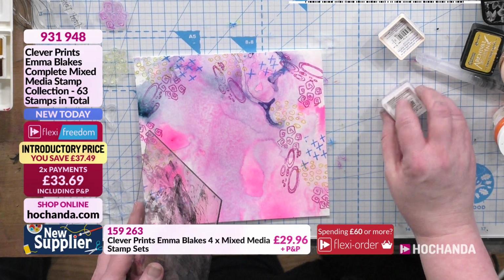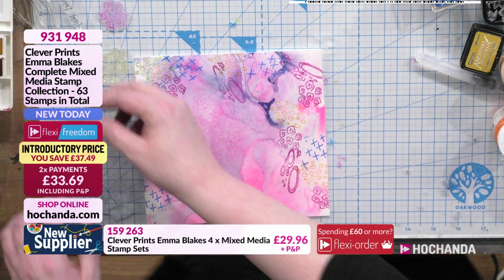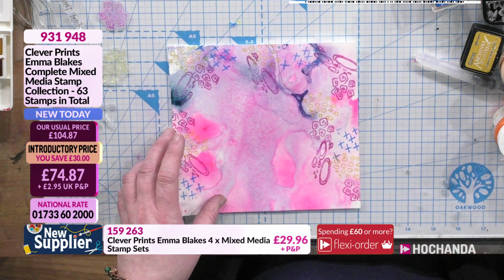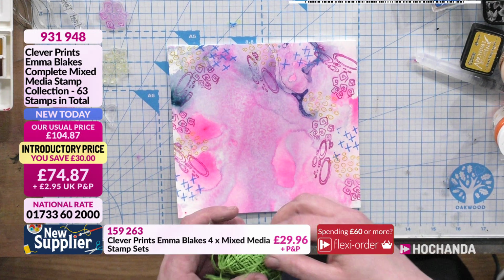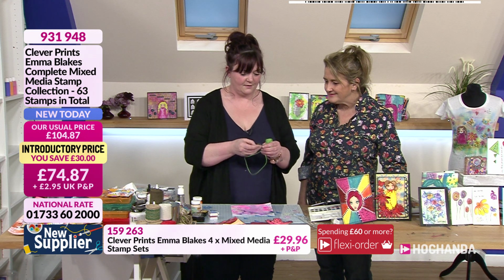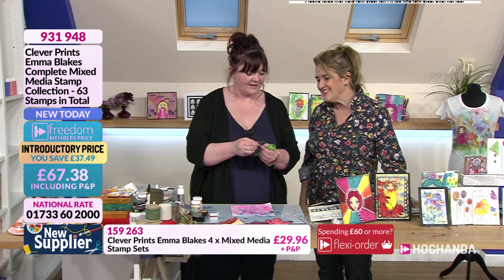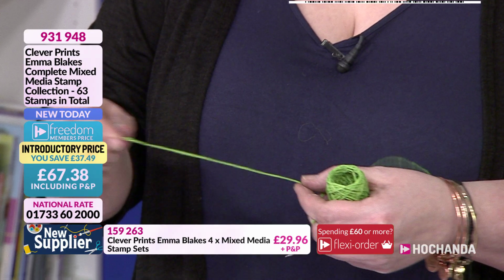There we are for the background. And then the reason we've got the fabrics and things on is I use a lot of fabric in what I do. So this is the paper ribbon. It's just paper. If you pull it out, you can unravel it so you get a thinner bit. And you can sew with this. I have sewn with it.